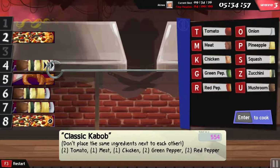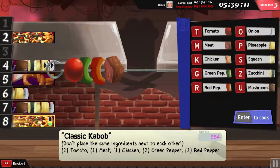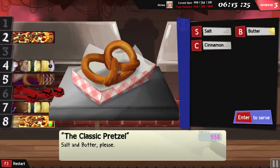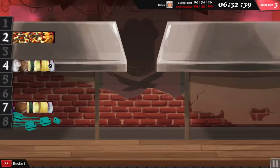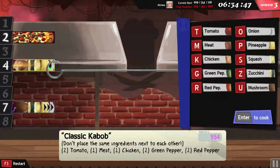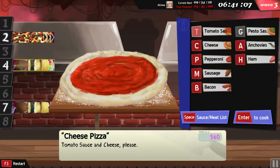2, 4, 4, 3, 1, 2. Oh my goodness, numbers, so many numbers. T, G, R, M, K, G, R, T. Bam. Salt and butter, I can do. 8, we need to send out. 7, tomato, meat, chicken, tomato, green pepper, red pepper, green pepper, red pepper. Bam. What are you? Tomato sauce and cheese.